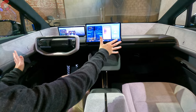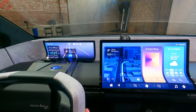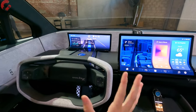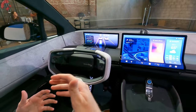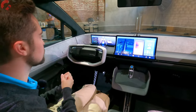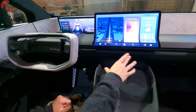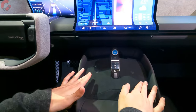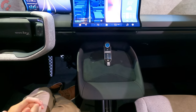And then take a look here at some of this stuff over here. As you can see, the steering wheel, very cool kind of yoke design, which actually may make it into production, because as you know, the Lexus RZ actually will offer a yoke steering wheel, so that's pretty cool. And then over here in the center, you do have an electronic shifter. We've got two wireless phone charging pads on both sides.